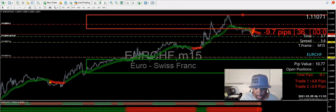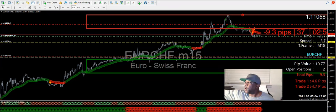All right, let me get into one more. So those are two reversal trades. I also spotted a continuation trade because, you know, they always say the trend is your friend. Well, let's take some trades doing the trend. All right, give me a second.